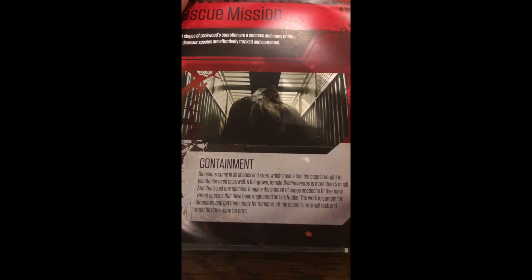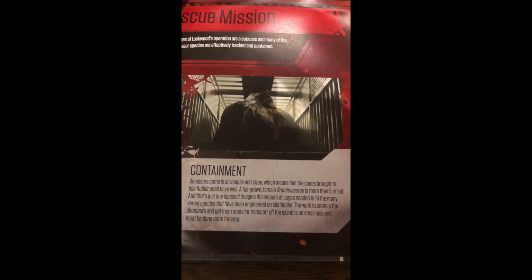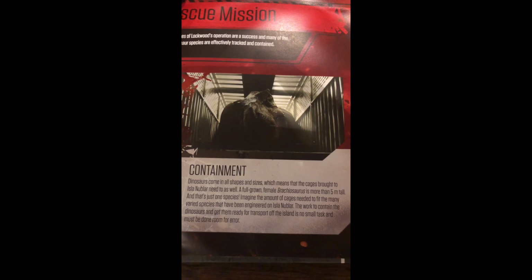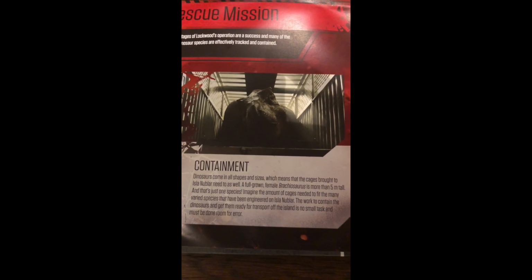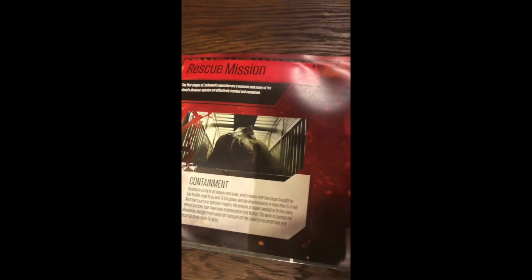Containment. Dinosaurs come in all shapes and sizes, which means that the cages brought to Isla Nublar need to as well. A full-grown female Brachiosaurus is more than 5 meters tall, and that's just one species. Imagine the amount of cages needed to fit the many varied species that have been engineered on Isla Nublar. The work to contain the dinosaurs and get them ready for transport off the island is no small task and must be done with no room for error. But anyways, here's the full picture of this page.